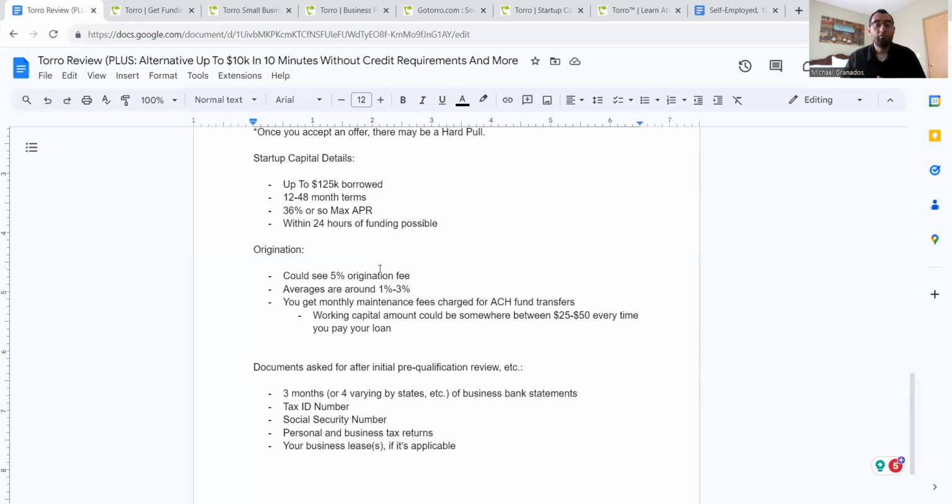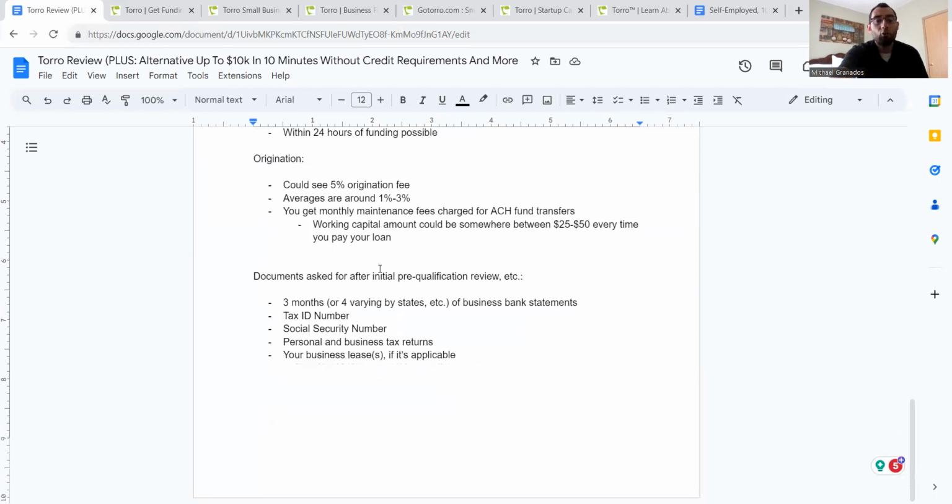Origination could be a 5% origination fee, more or less, and that can be adjusted depending on your risk. But the averages I see out there on the market are around 1 to 3%. That can vary depending on the provider, the investor, the credit, backgrounds, revenue, and all these other things. You get monthly maintenance fees charged for ACH fund transfers, is what you'd see more or less. The working capital amount could be somewhere between $25 to $50, adjustable every time you pay your loan, on a case-by-case basis. Documents are asked for after the initial pre-qualification review.